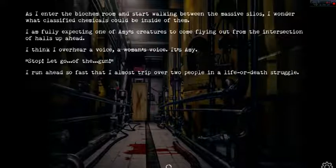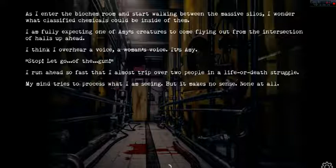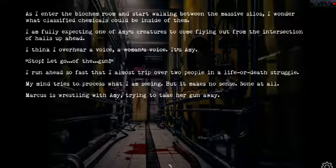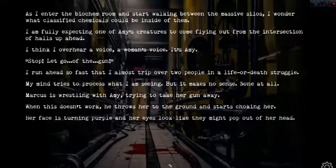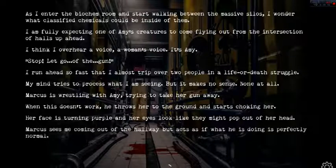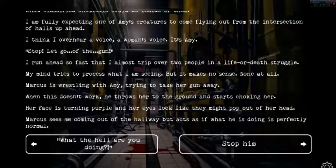I run ahead so fast that I almost trip over two people in a life-or-death struggle. My mind tries to process what I'm seeing, but it makes no sense at all. Marcus is wrestling Amy, trying to take her gun away. When this doesn't work, he throws her to the ground and starts choking her. Her face is turning purple and his eyes look like they might pop out of her head. Marcus seems to be coming down the hallway, but acts as if what he's doing is perfectly normal. "Stop."